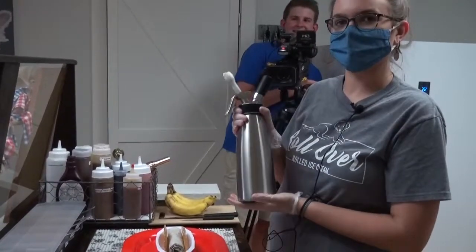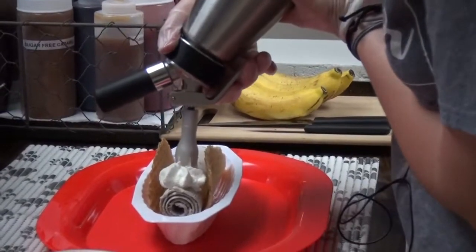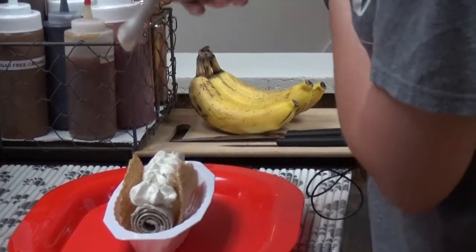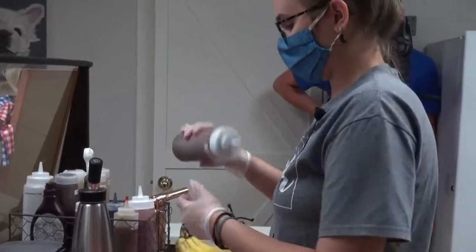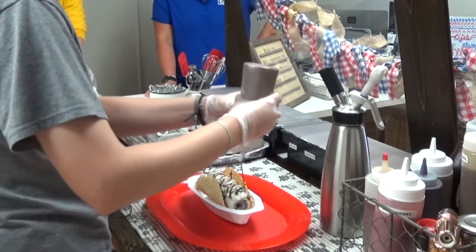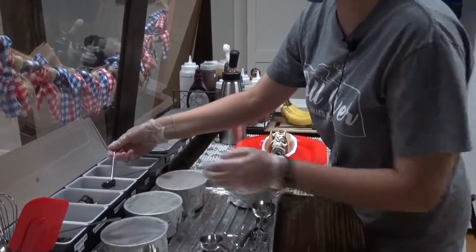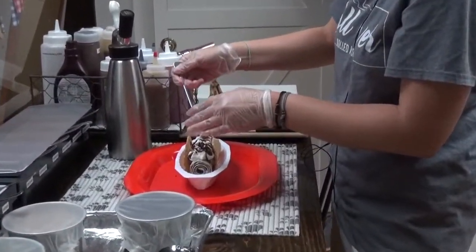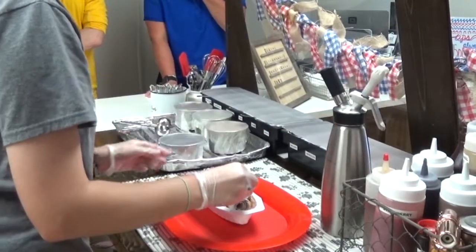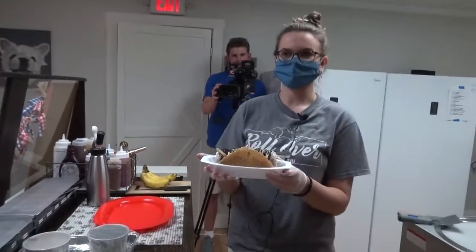All right, so this is our homemade whipped cream. We're gonna just shake it a little bit and we're gonna put it onto the roll. Nice. And depending on the person, they may or may not want the whipped cream. And then we'll ask them if they want the chocolate. And then lastly, we're gonna go with some Oreo crumbles. And a little snack on top. And that's the signature piece, right? Yes, it is. And then this is our Frankie taco.